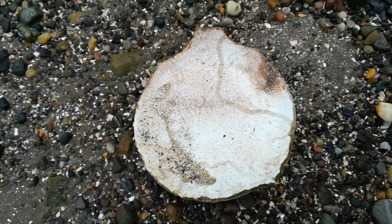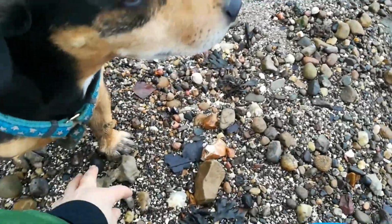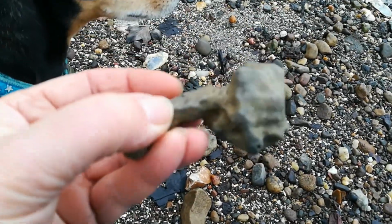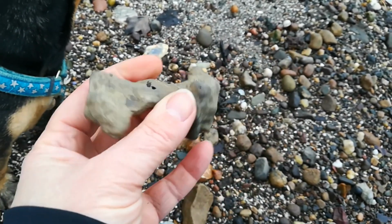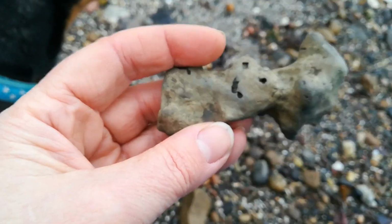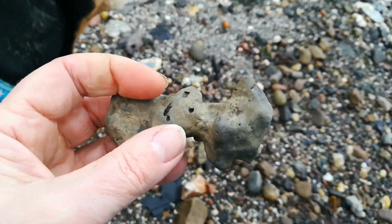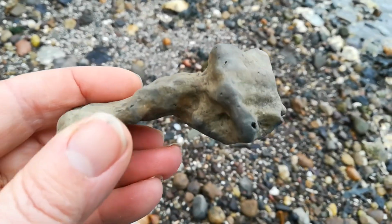I won't take these pieces home, but I'll look them up, see if I can find anything about them. I come across a lot of these bits of concrete, and they always look like bits of bark. I've kept a few because they look quite interesting in the past. But yeah, if anyone can tell me why concrete ends up on the beach looking like bits of bark, that'd be cool.